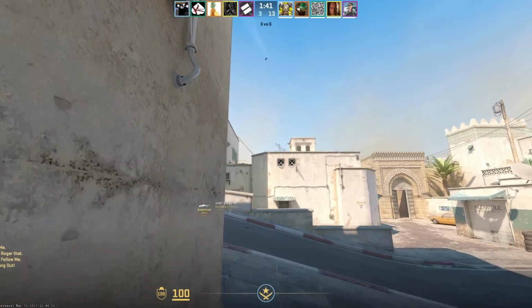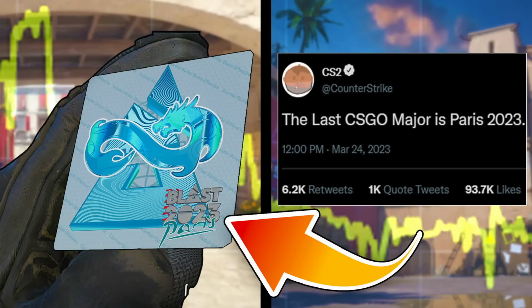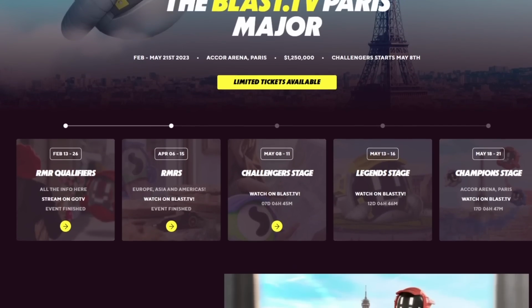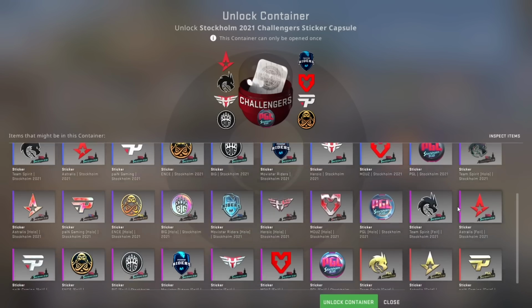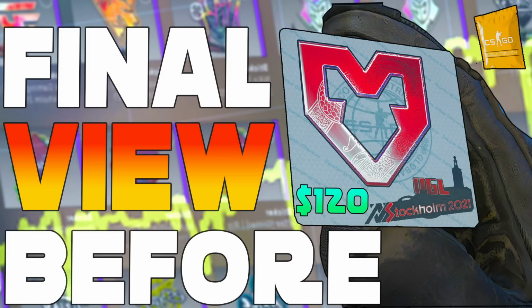Now, ladies and gentlemen, as we're just a little under a week away from the Blast Paris Major, which is the last Valve-held CSGO tournament before fully transitioning into CS2 within the next year, the Major starts Monday, May 8th, yet we still haven't gotten the update, which includes the capsules, the viewer pass, souvenir packages, and quite possibly something brand new. Most of us thought it would come during the Tuesday weekly maintenance update, but that hasn't happened yet. Gaben also sleeps in on weekends, so realistically it has to be today, being Thursday, or tomorrow, Friday.